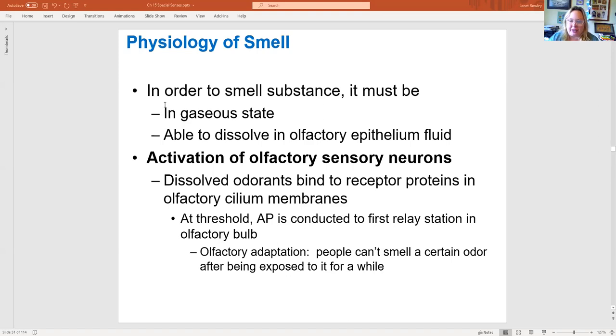Olfactory adaptation. When people are exposed to a certain smell for a period of time, we do not smell it. Think about when you put on perfume in the morning, you smell it, and then by the time you're getting into your car, you usually can't even smell it because you're constantly being exposed to that odor. Basically, the olfactory sensory neurons, or the receptors, turn off. Okay, so this is called olfactory adaptation.